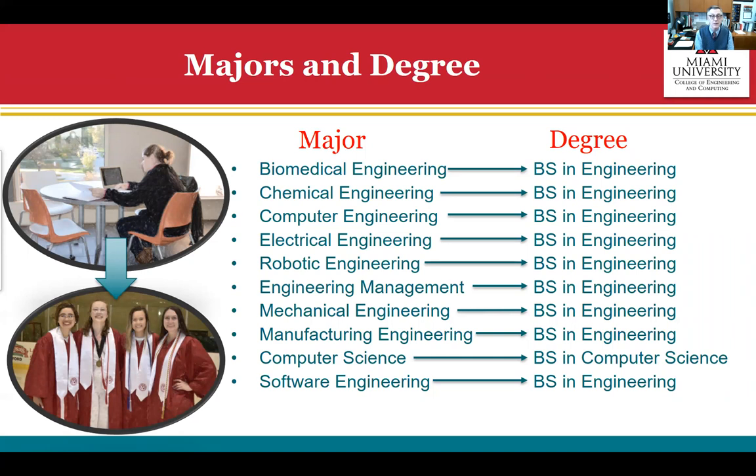The next department is our electrical and computer engineering department that has computer engineering, electrical engineering, and robotic engineering degrees in it. They also have an engineering management degree track available there, where it's engineering management with a focus on electronics. The engineering management degree is, of course, in all three of our departments, and our last engineering department is our mechanical and manufacturing engineering department. You can see that the two degrees on the slide that they offer are mechanical engineering and manufacturing engineering, and their engineering management track is focused on manufacturing.